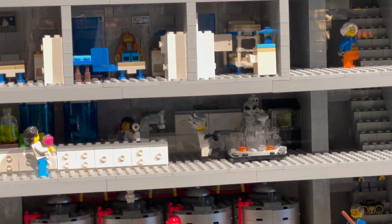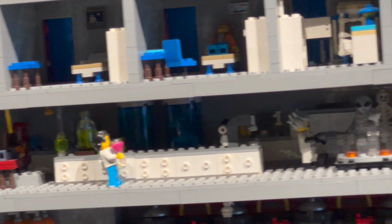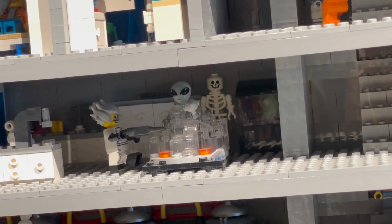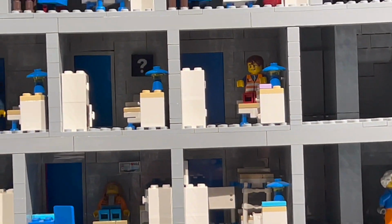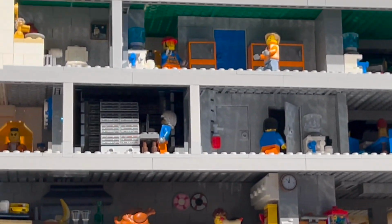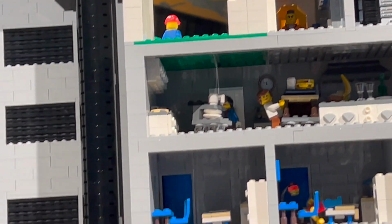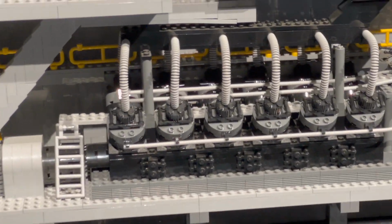So all just sorts of fun dioramas, including some stuff like an alien being thawed out of the ice in the science lab here, which is one of my favorite details. You've got a mad scientist slowly drilling the alien out of the ice. Moving onwards, we have a lot of sleeping quarters and bedding areas, a kitchen, just everything that you can think of that could fit on a ship like this has been replicated fully. So that's really, really cool.